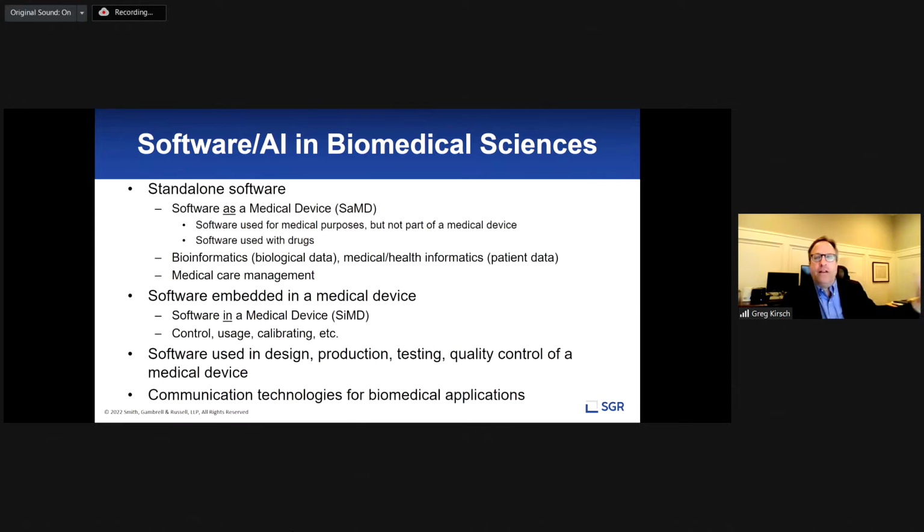I think the audience here is a spectrum of you. Some of you may be quite familiar with patents in general and the U.S. in particular. Some of you may not. So I'm just going to give a brief overview, very high level, but it's important to understand how patentability works in the United States.